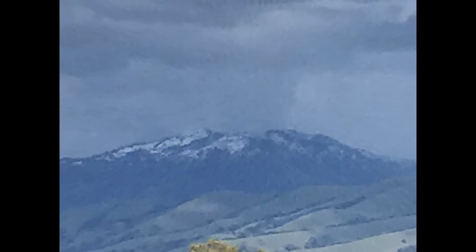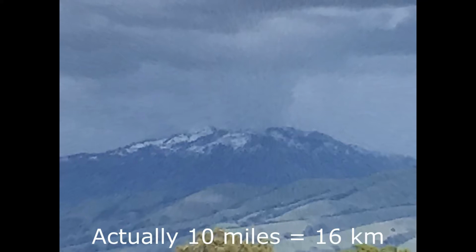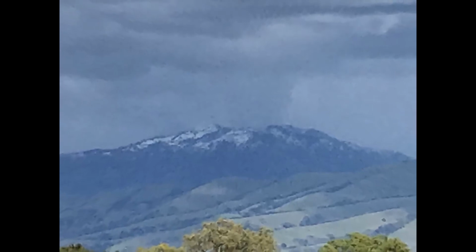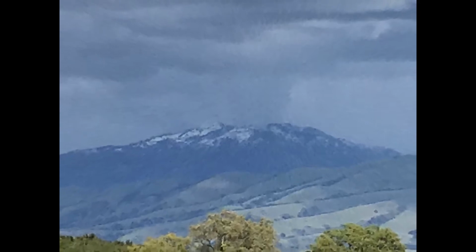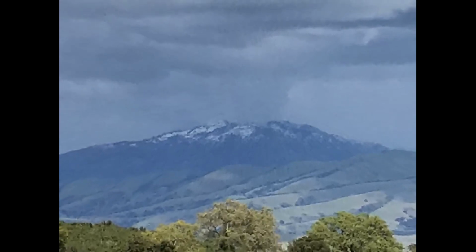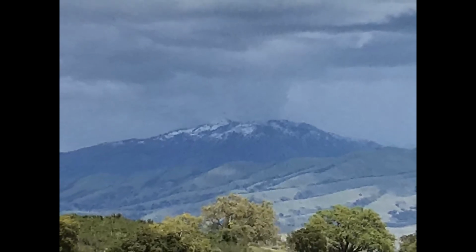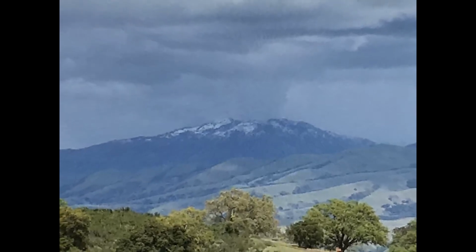So this mountain is across the Santa Clara Valley from where I'm standing, and it's about 10 miles away. That's about 14, 15 kilometers. And you can see there's some snow on top of it. That's from a snow that we had at that elevation a couple of days ago. The elevation is 4,000 feet for us, about 1,300 meters, I think. And that's really the beginning of the snow level at this latitude of California in the wintertime.